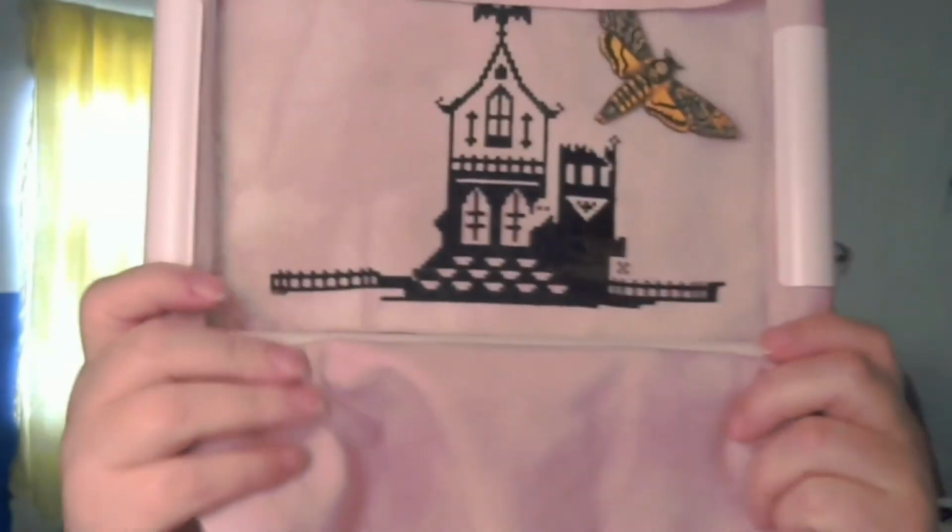Stitching. So I actually have done both last night's and today's 31 minutes already, and this month's focus project is Universal Monster Stitch Along. How many times have you seen that so far this week? And I made some really good progress.